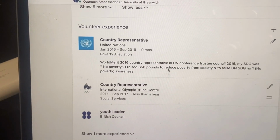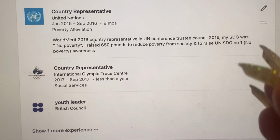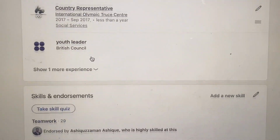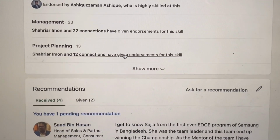And then you can also share some volunteer experiences. Don't worry about this, it's not necessary or compulsory. If you have it, it's good, but if you don't have it, it's okay. Just whatever you have, try to show it very smartly so that people know that you have a very good profile.